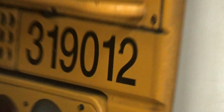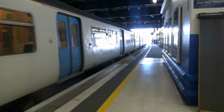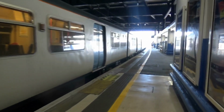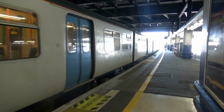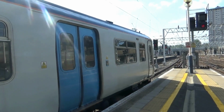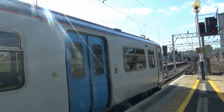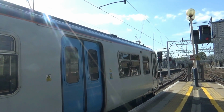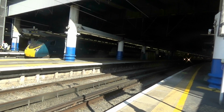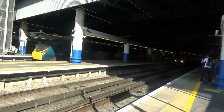The 12 car set on this occasion is formed of 319012, 319457 and 319219. Waiting for the driver to open the doors. 710378 departs for Watford Junction on the DC lines.